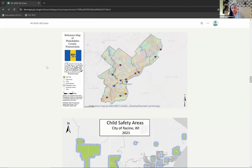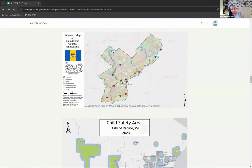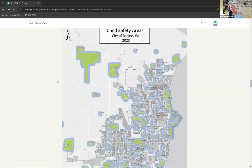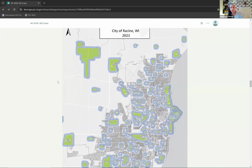Great, thank you, Meredith. All right, I'm going to scroll down, and again, I absolutely love Meredith's maps with the bivariate color symbology. It's just a great way to visualize data. I know it's a bit hard to tell. It's a lot of information in a screenshot, because unfortunately you can't nest PDFs into story maps. Good thing to know. So this is a map I did for public distribution when I was working at the municipal level. This is just showing areas of safety for children in the city.